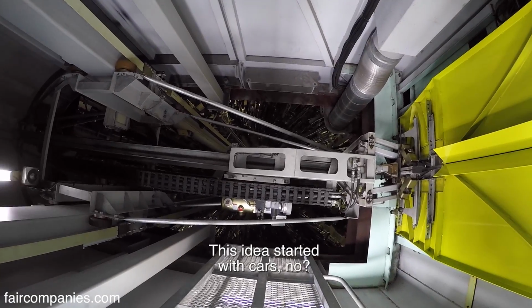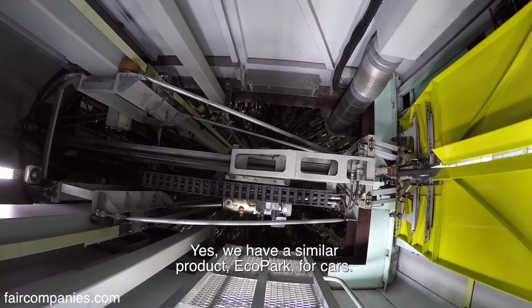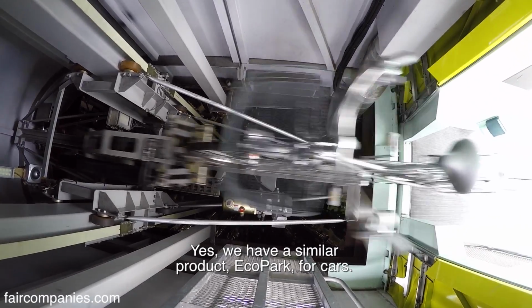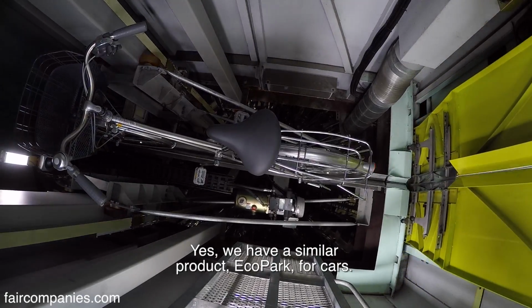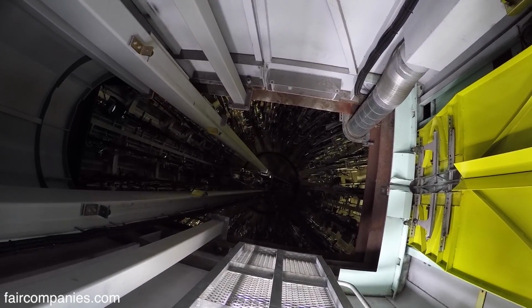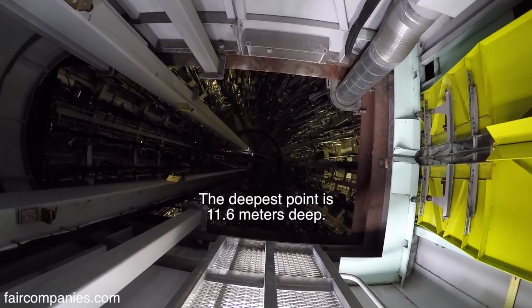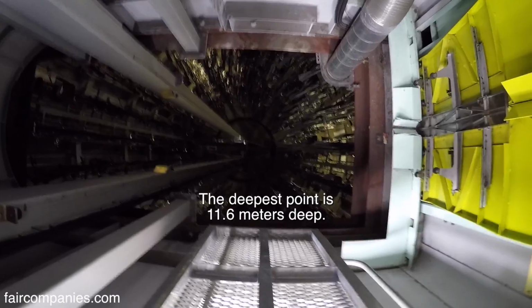This idea started with the cars, no? Yes, we have a similar product, EcoPark, for cars. So how far down does it go? The deepest point is 11.6 meters deep.